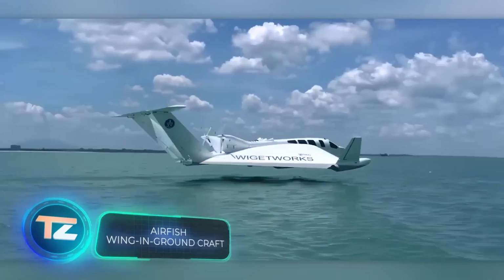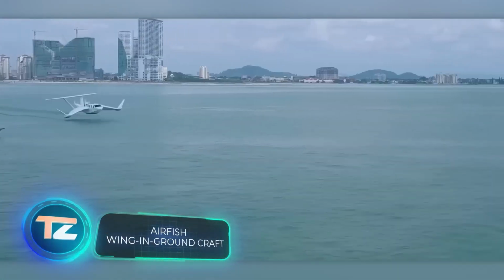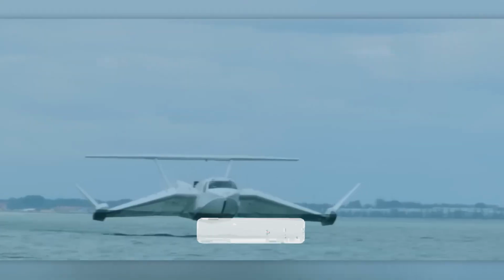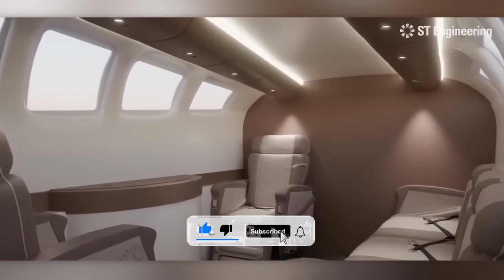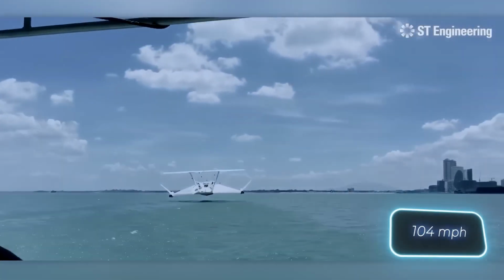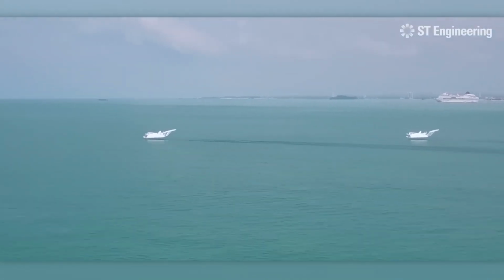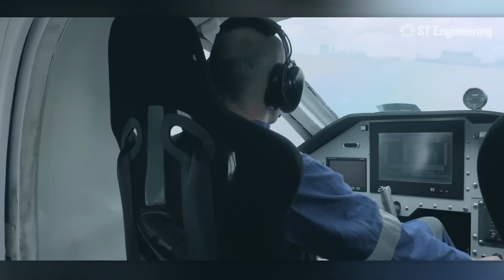Planning a trip to Turkey next year? Make sure to try out the Airfish 8. A local company has already ordered 10 of them, and plans to use them for tourist excursions. There are only 10 seats on board, but don't worry, the speed of 167 km per hour more than makes up for it. Surprisingly, only one pilot is needed to control this fast vehicle.